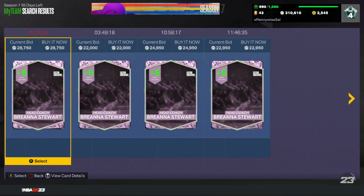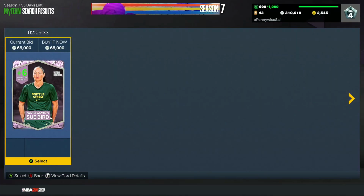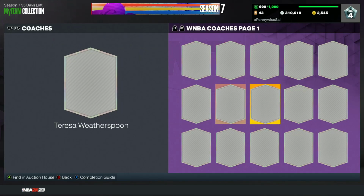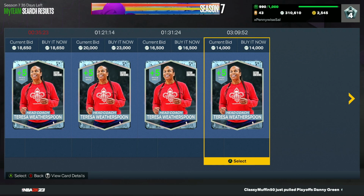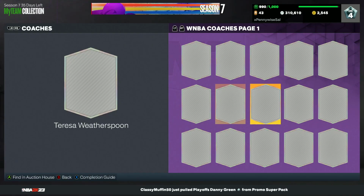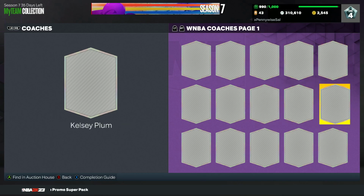And then for that 5th one, I wouldn't go for Brenna Stewart because she's post-centric. Sue Bird, like I said, if you wanted to spend a little bit more MT and go after Sue Bird, I think she's a really, really good perimeter-centric coach, going to be very similar to Steve Kerr. If you look at Weatherspoon, she's once again going to be another Sabrina, another Monty Williams. So she's another really good budget coach for under 15,000 MT. Sabrina, Monty Williams, and Weatherspoon, I think that's how you say her last name, are all the exact same coach and all really good for that budget price range.